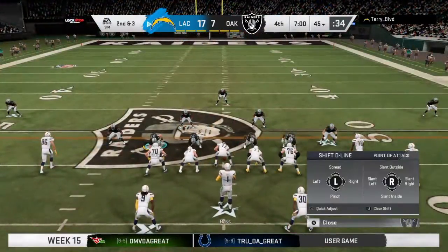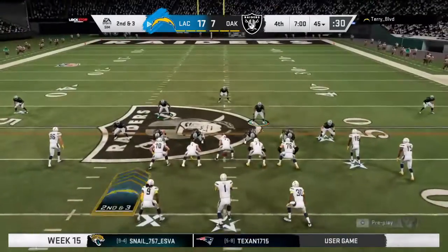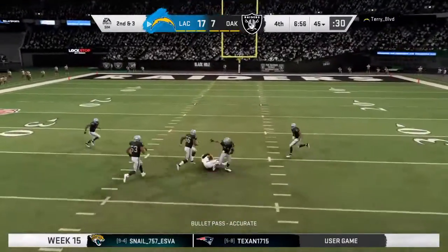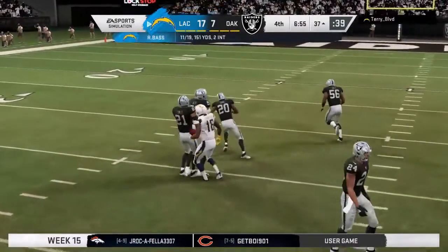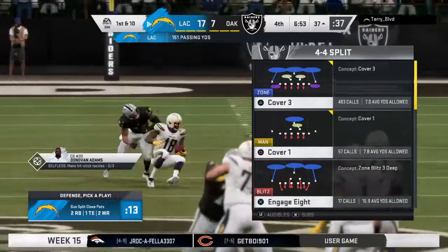A good run, got 7 on 1st. Here's 2nd and 3. And he's going to have the hook up to Burnett. And he's going to have another 1st down as the tackle comes at the Raiders' 37.